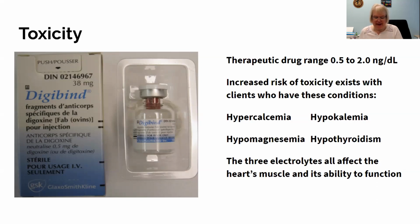Hypothyroidism affects metabolism and would definitely affect its ability to function, okay? Now, we're talking drug function here. We're not talking heart function, drug function. These are the ones that would cause toxicity of the digoxin. You with me? Hope so.